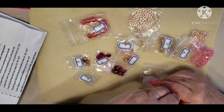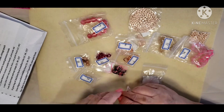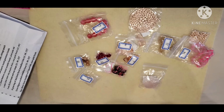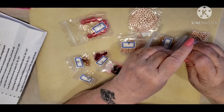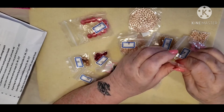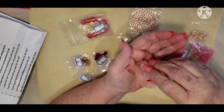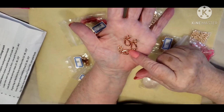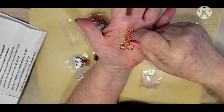Okay. Number 7 is 3 sets, 20.5 millimeter hook and eye clasps. Lead-free, nickel-free, and cadmium-free. Is that cadmium or cadmium? I don't know. I've never used hook and eye clasps before, so it's going to be something different for me.